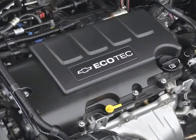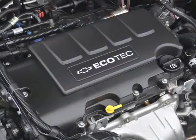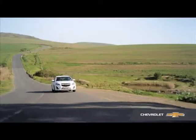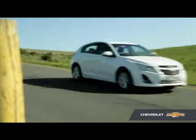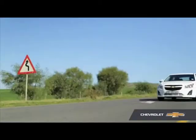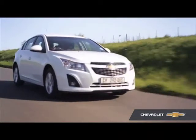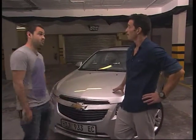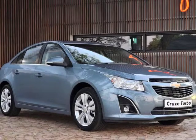Now, small displacement turbocharged engines are quite interesting in South Africa because 60% of us drive on the reef. And not only do people battle to breathe up there, rugby players and sportsmen, but cars do as well. So a turbocharged car loses less power on the reef. Quite interestingly, this car has about the same power as a 1.8 litre naturally aspirated engine. I like it at 1.4.